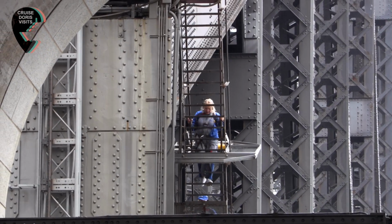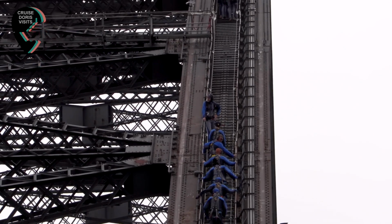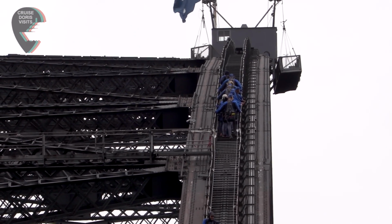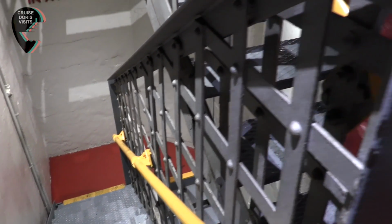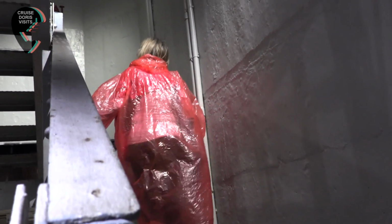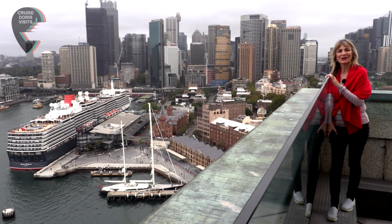Okay, we have a separate film on the bridge, and we pitched the bridge climb at about £150 against the pylon climb, about £5. We're at the pylon entrance and we're climbing up for some spectacular views. We're at the top of the pylon on Sydney Harbour Bridge, and it was worth the climb.